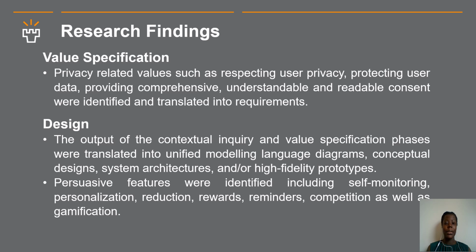In the design phase, the outputs of both the contextual inquiry and value specification phases were translated into unified modeling language diagrams, conceptual designs, system architectures, and low to high fidelity prototypes. In addition, persuasive features such as self-monitoring, personalization, and reduction were identified. This was followed by the development of eHealth systems that address some of the privacy challenges of eHealth systems.